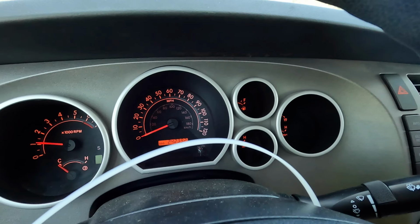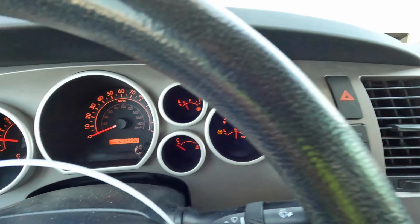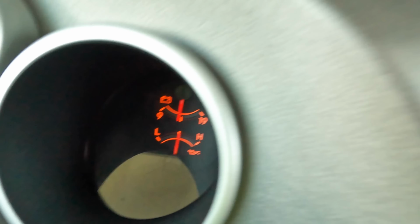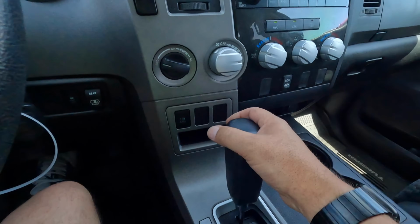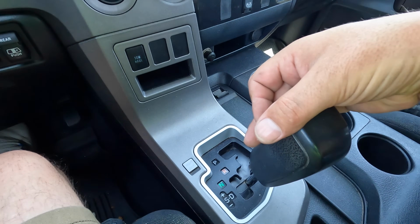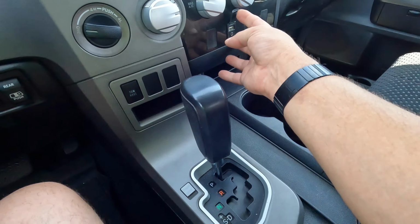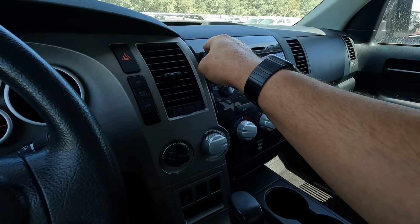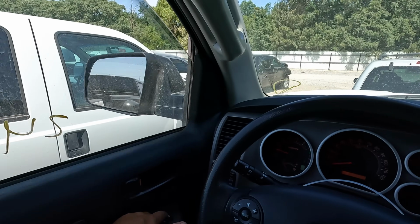Warning lights on the dash. Let's take a look. No. TPMS light. There we go. We have a TPMS light right there. That's it. Steering feels good. Brakes feel great. Goes right into gear. Oh yes, this is nice. USB and an aux input right there. What about the radio? Radio works. We're on a roll on this one.